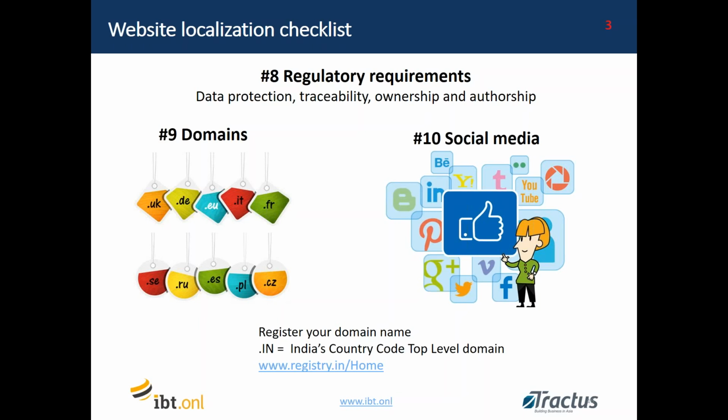There are parts of that requirements for data protection, traceability, and authorship. So again, we would say build your site right from the start with that in mind. That is something that will become increasingly present over the next few years.